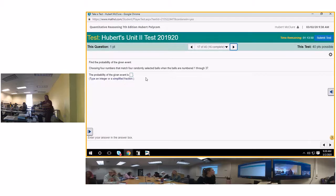Find the probability of the given event: choosing 4 numbers that match 4 randomly selected balls when the balls are numbered 1 through 37.